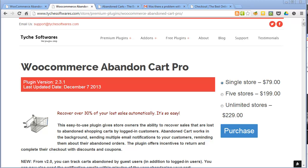So I highly recommend this plugin. If you're running an e-commerce store using WooCommerce, it's something that you should definitely take a closer look at.